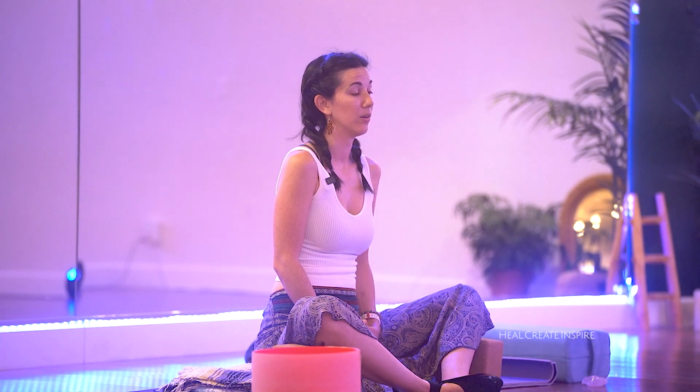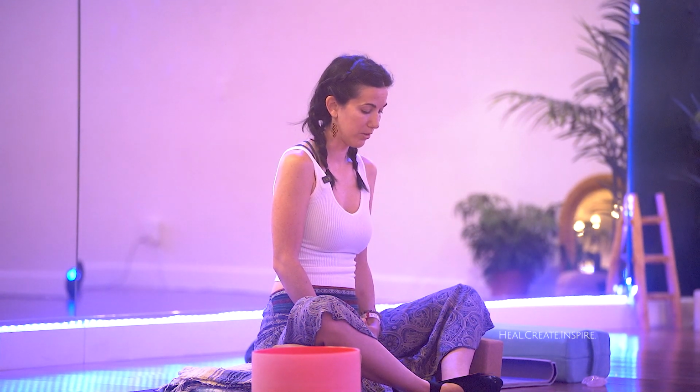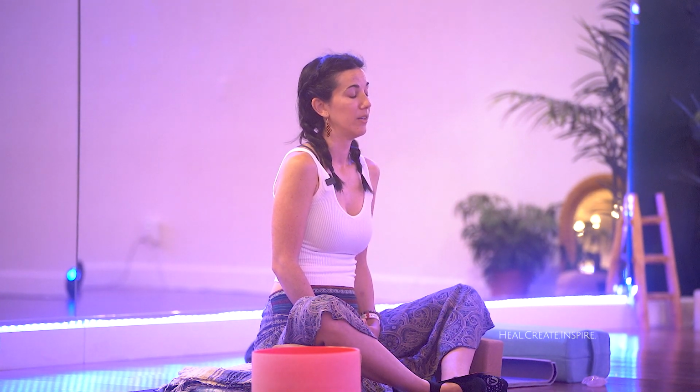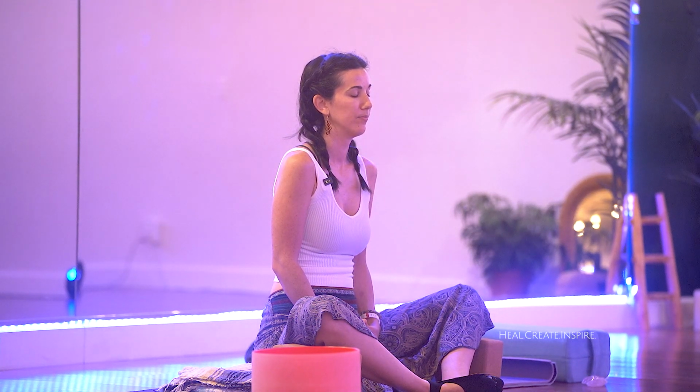And while we're here, we can focus on the mantra that comes with this mudra. I open to the divine feminine within me. I open to the divine feminine within me.